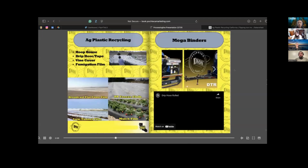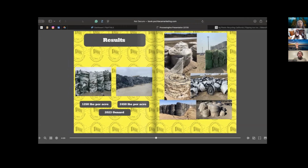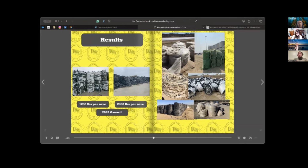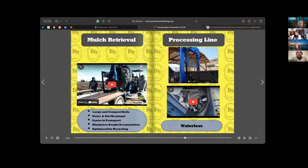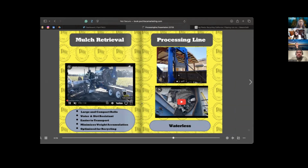And back to the problem-solving company that we mentioned we were. The problem that we had was we have plastic that goes to the landfill. When it comes to mulch, we have the largest amount of plastic going to the landfill. That's very necessary, so it's not like we can stop using this mulch film. And when we started retrieving it, and here's a short video on the retrieval process of mulch film, we were trying to figure out the problems that we had, which was it's dirty, it's heavy. We need to figure out a way that we can recycle this.